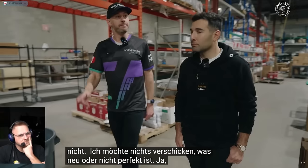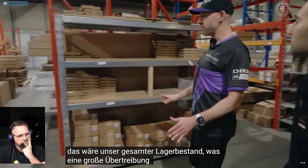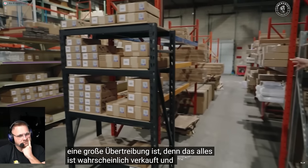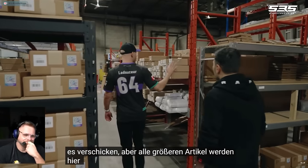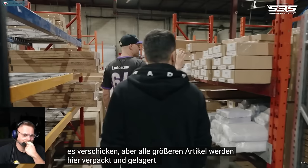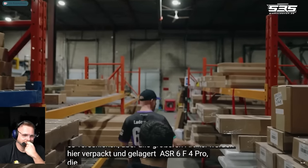Yeah. This would be all of our inventory, which is a big overstatement because all of this is probably sold and we have to ship it. But all the larger items get packed up and stored here. Here's our 6F, 4 Pro, the Radical Edition.